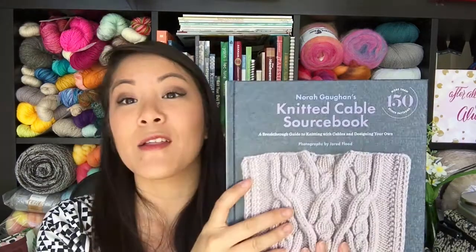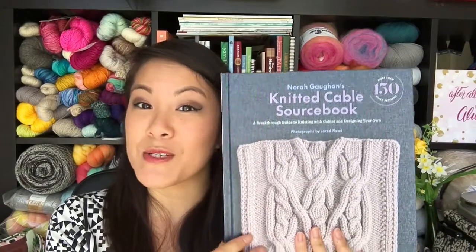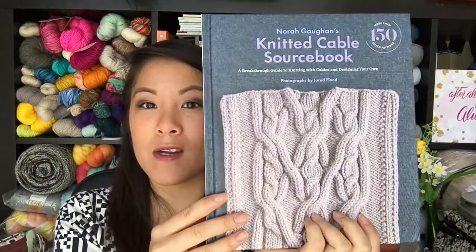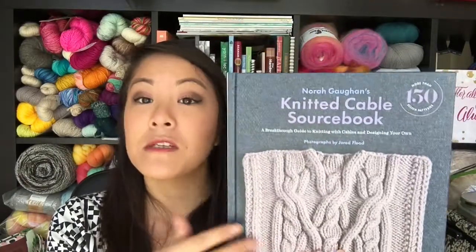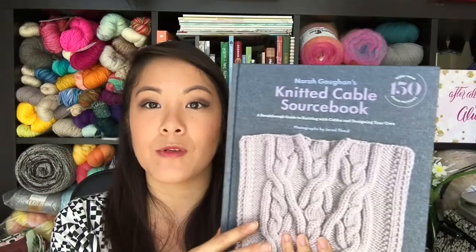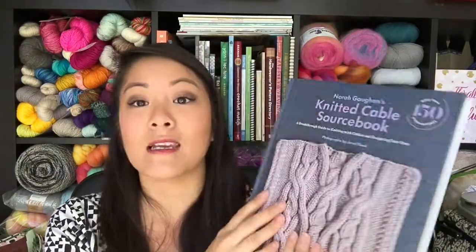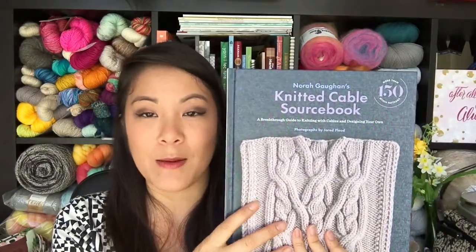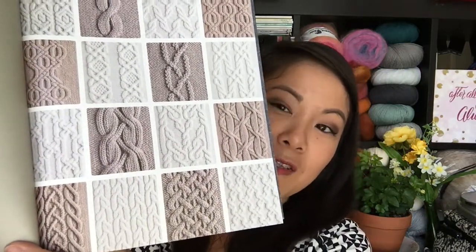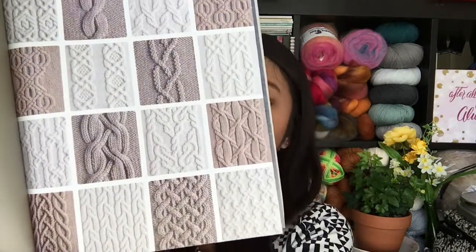Next up, as I mentioned, I wanted to try my hand at pattern designing. So the next gift that I got will be super handy for that. I got the Norah Gaughan Knitted Cable Sourcebook. It is a stitch directory, and it has the most wonderful cable patterns. They range from very simple to super complex. I just briefly flipped through them, but I cannot wait to try my hand at some of these cables. Here's just a sampling of some of the cable patterns in this book. As you can tell, the photography is gorgeous.